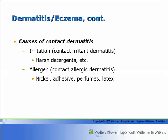Or there could be allergic dermatitis that are contact. So that would be, for a lot of people, nickel is a thing. Now, nickel is found in cheap earrings and cheap jewelry, watch bands and things like that. And people will get a dermatitis at the site where it touches. Various adhesives, a lot of people get it because of band-aids and tapes that are put on the skin. Latex is a very common one.